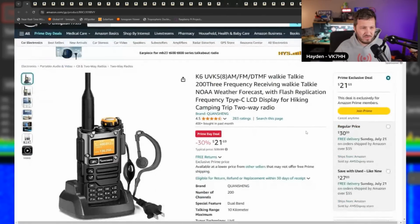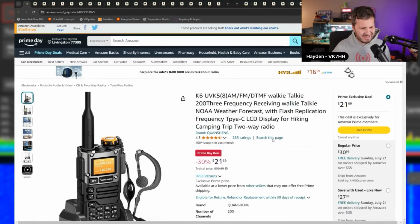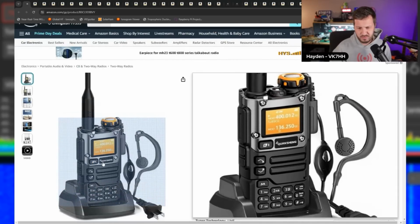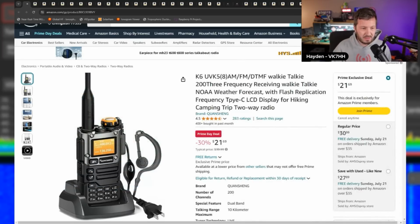And this is the UV-K5-8. This is kind of the upgraded model. It's essentially the exact same thing. It's $21. It's a slightly better feel, a little bit more ergonomic, I guess. Feels a little bit tougher. It's almost the same as the previous model, but it's got the orange screen as well, which I actually preferred. So you might want to get that one instead.